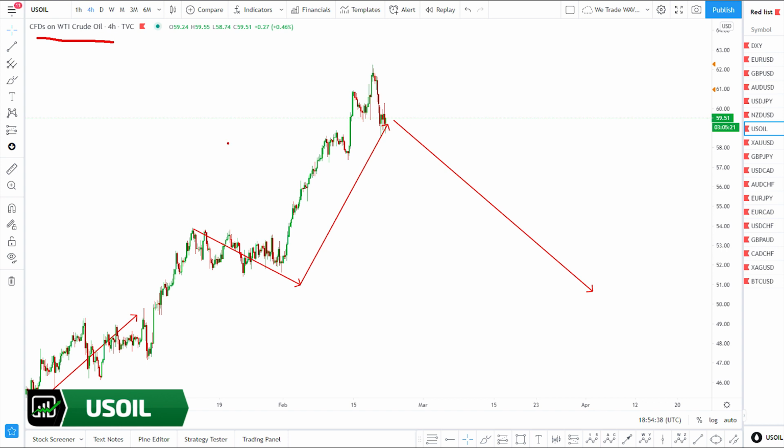US oil for this one, market went up, we've got a corrective structure, another push up. Another corrective structure, up. Correction, up again. And all of you remember what we said here last week. We said anytime market can start a bigger corrective structure. And we've got this down wave.